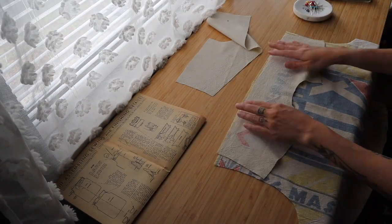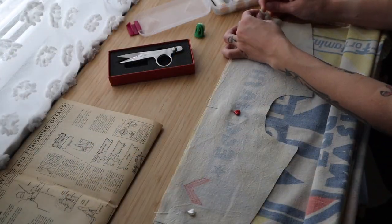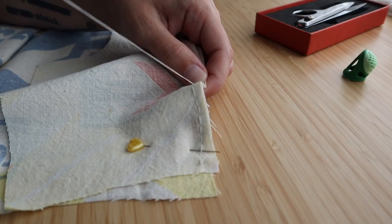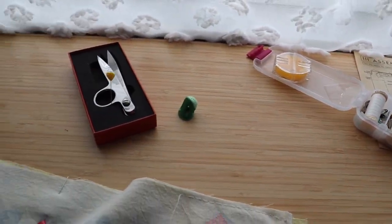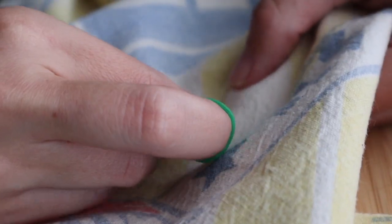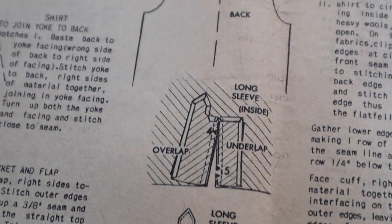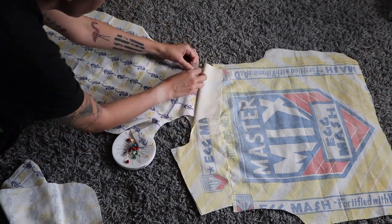Here I'm taking the two yoke pieces that I cut out and I am sandwiching the back blouse piece in between them and stitching. A real effort was made to get this kind of cool look with the print without wasting any of the fabric. I thought this piece was going to be a little more complicated, but it wants you to join the lining piece of the yoke to the front blouse piece. Then you're going to do another sandwich bit and top stitch that down.